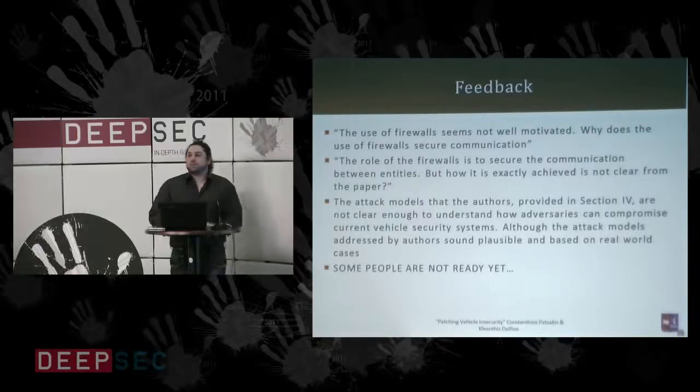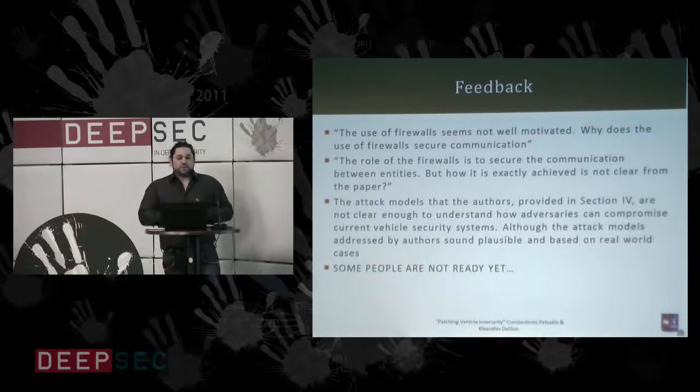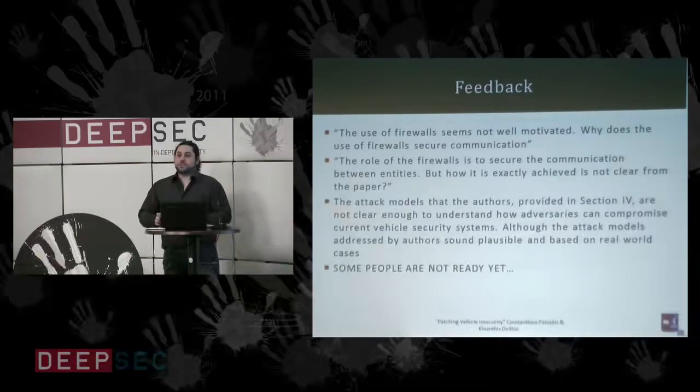This is the feedback that we got when we tried to send the proposal to the academia. The use of firewall seems not well motivated. Why does the use of firewall secure communication? This is the feedback that we got from people who are in the vehicle industry and talking about the new cars. The role of the firewalls is to secure communication between entities, but how it is exactly achieved is not clear from the paper. This is from someone that will create the new vehicles. He doesn't know what someone would do with a firewall. And the general case is that yes, some people are not ready yet in order to implement all the stuff.